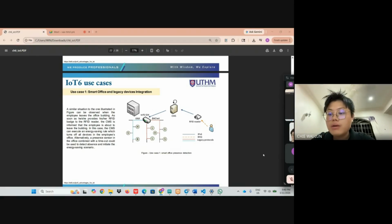I will write about edge case handling, detailing how local presence sensors provide a fallback mechanism to trigger the energy saving scenario if an RFID swipe is missed.